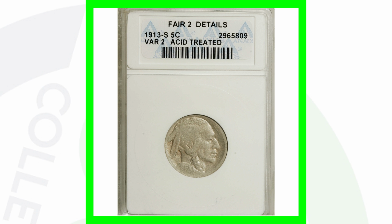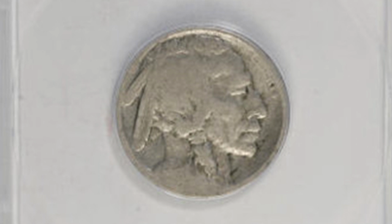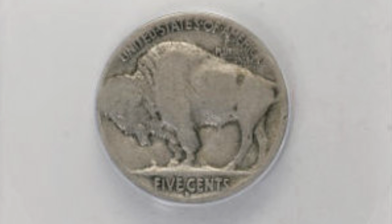So this 1913S Type 2 coin sold for around 50 bucks because it's been acid treated with that Nick-A-Date, and it's not in the best condition. Now here's the 1913S Type 2. It doesn't have that Nick-A-Date, but it's not in the best condition either. It's only graded at about good 3, but it sold for over $160. And that is because they only made, like I said, over 1.2 million of those coins.